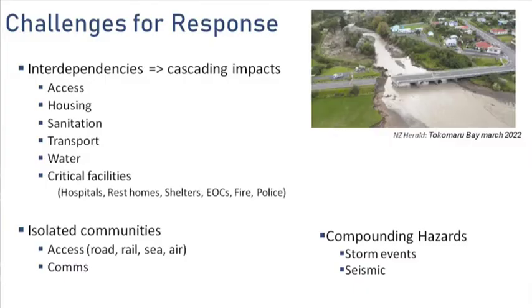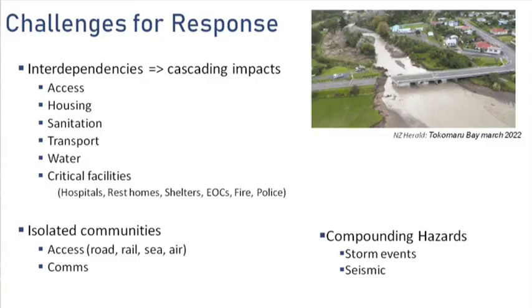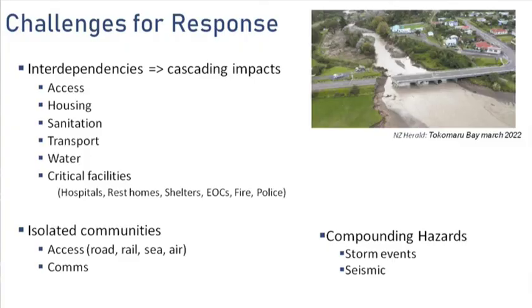So on the transportation side of things, this here is a picture from the March flooding in Tokomaru Bay. What happens when every town looks like that? Every town has had a bridge damaged at the coastline. How does that change the response? And then there's also compounding hazards. So what if you have a storm after the tsunami and your stormwater systems are clogged up, your bathymetry, your rivers have all changed their shape, and obviously seismic events.